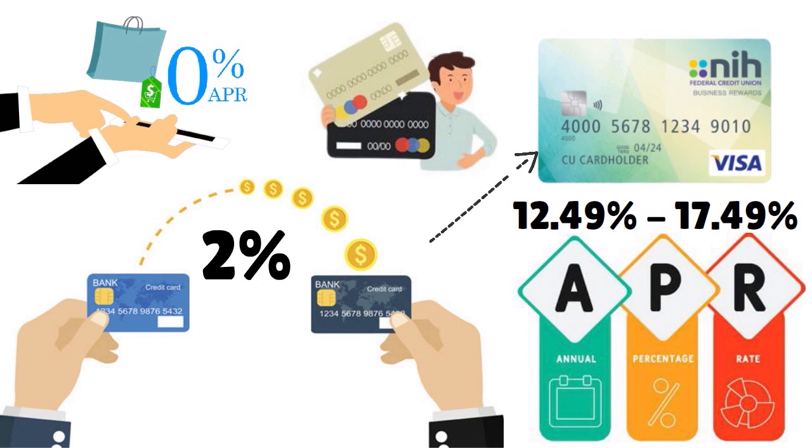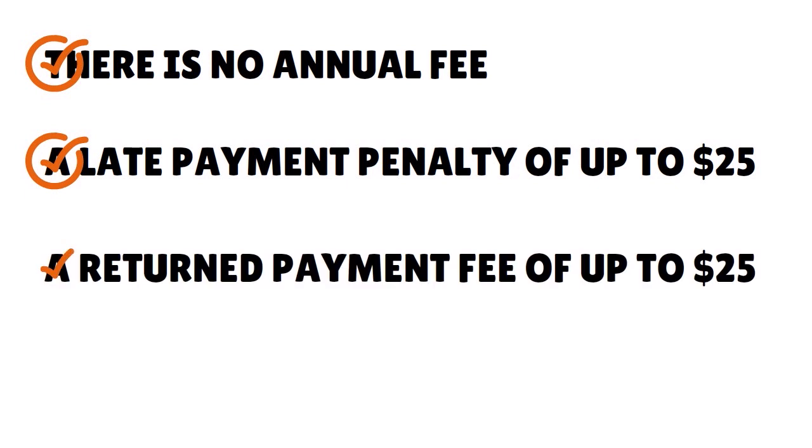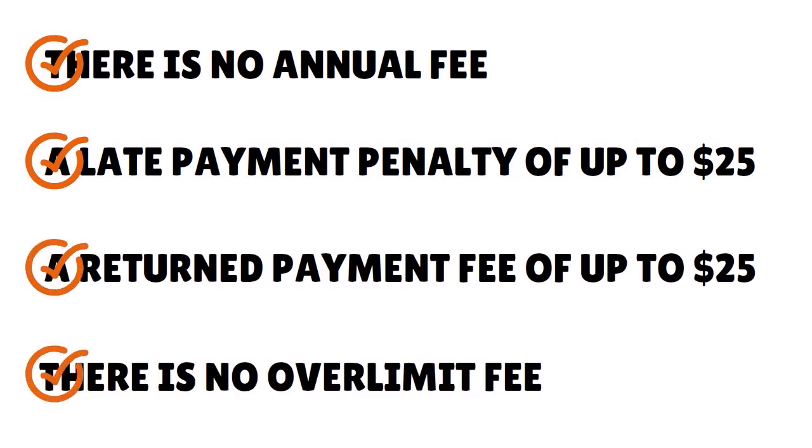The card is great in terms of, I would say, APR, but they do have a constellation of fees that you need to be very careful about if you don't want to just end up paying fees and fees and fees. For example, they have a late payment penalty of up to $25. They have a return payment fee of up to $25. There is no over limit fee, okay?